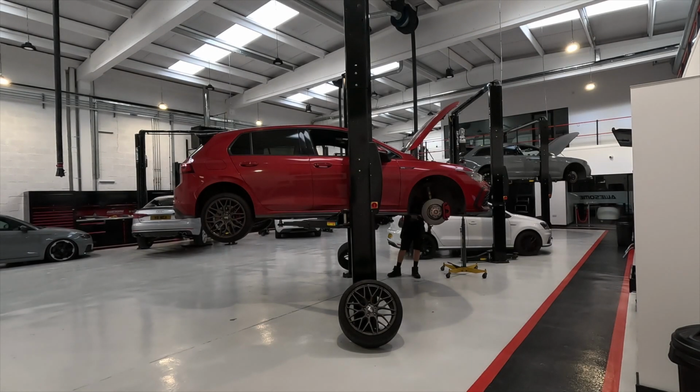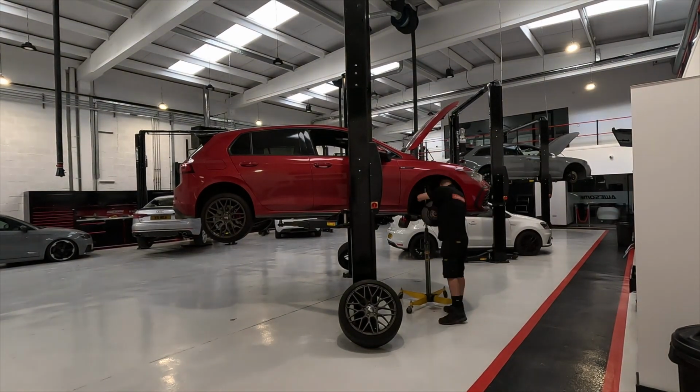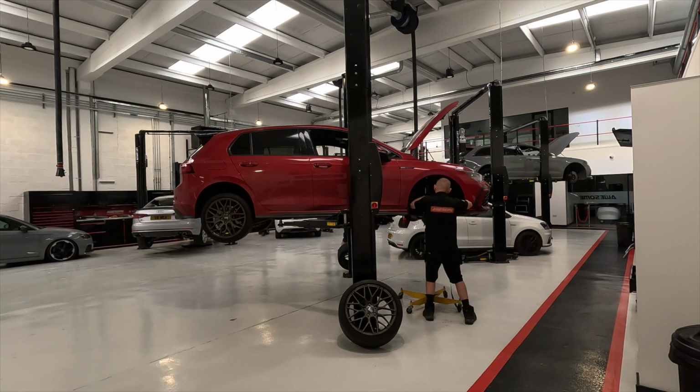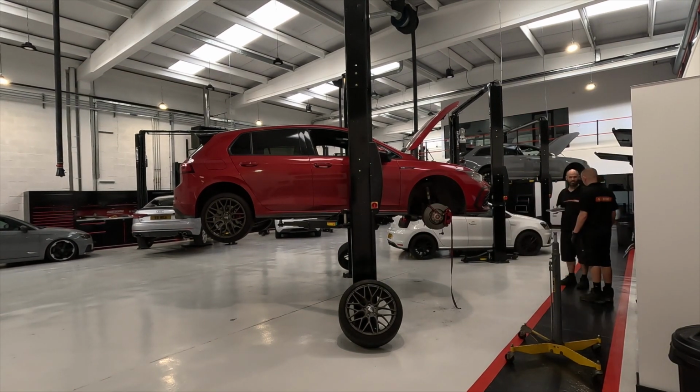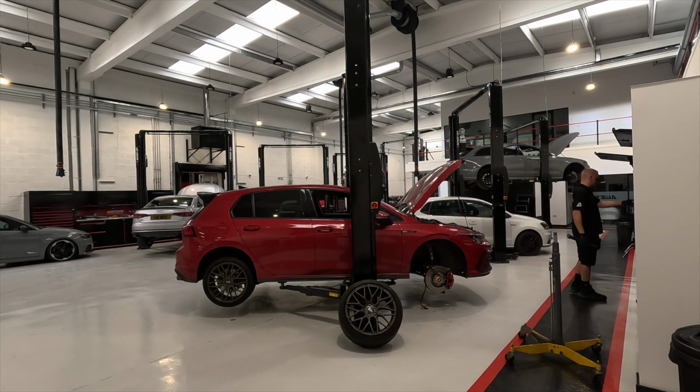So now that we've had a tour, let's head back to the workshop and see how the technician's getting on. Here you can see the technician working on the front end of the car. He's removed the front struts and the springs, and he'll be replacing them with the Racing Line lowering springs. The spring setup that I've gone for is a 20mm drop all around, which will give the car a nice aggressive stance, complementing the Bowler wheels that I've had recently fitted.